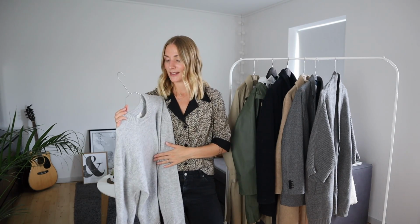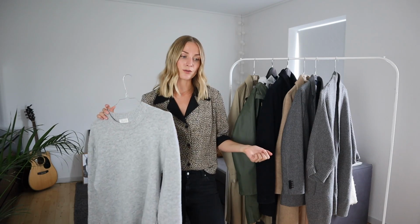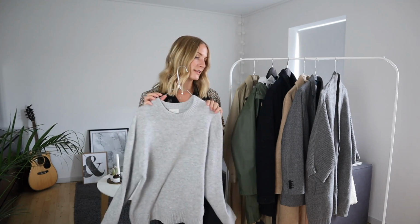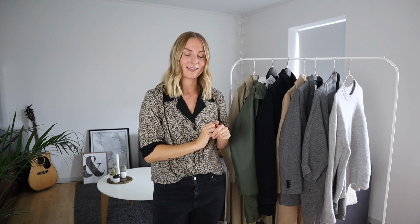Other brands that do great knitwear is Orchid. I know that they do jumpers in recycled wool, for example, and then there's a brand called Armed Angels. They also do jumpers both in organic cotton and recycled wool, so just a tip. So let's move on to the shoes before finishing up with a few accessories.